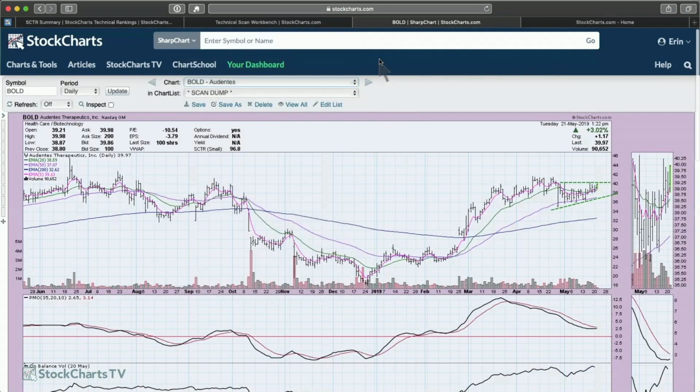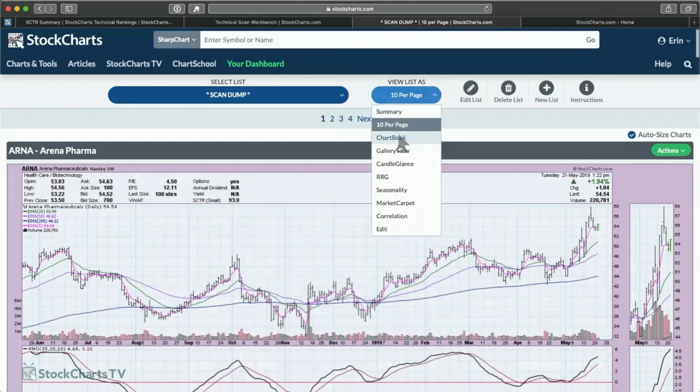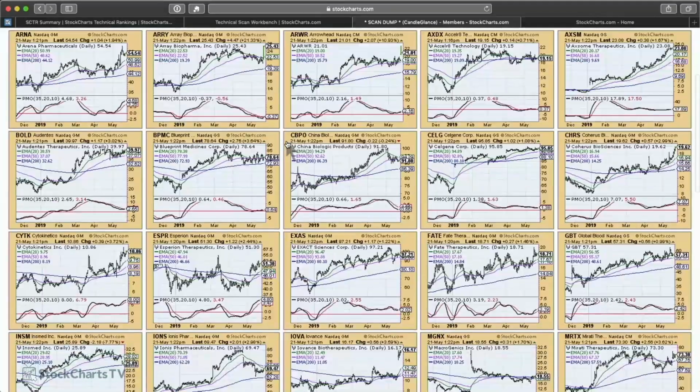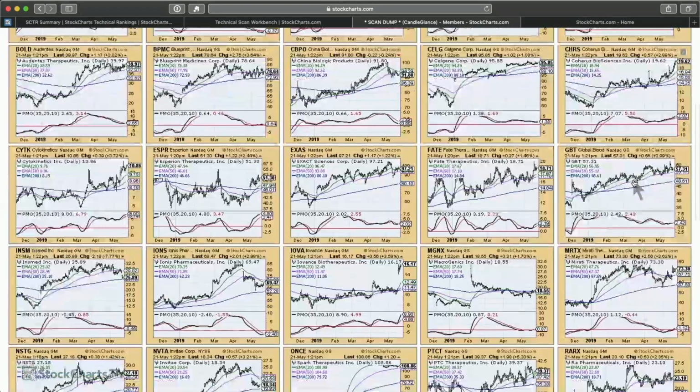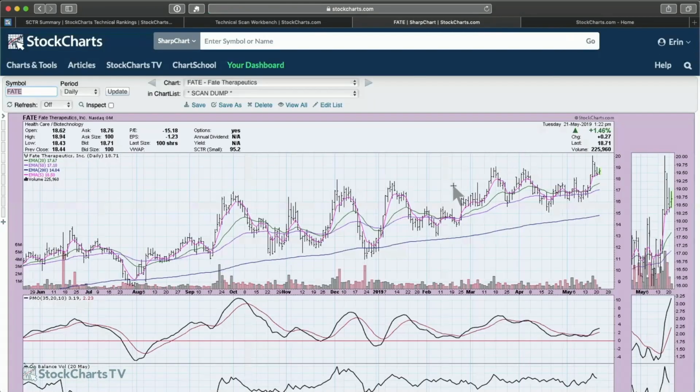Where were we? Let's go back to our Candle Glance. View all. All right, let's see what else is just going to pop its head out at me. I'm going to peek at the PMO. What are our breakouts? That's sort of a flag, but the symmetrical triangle. It is a continuation pattern. Let's look at Fate Therapeutics.